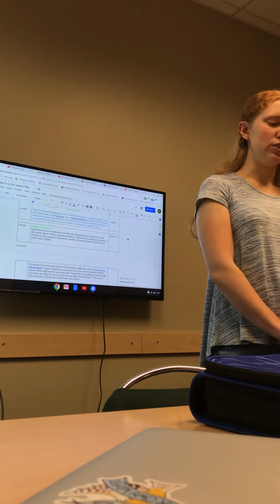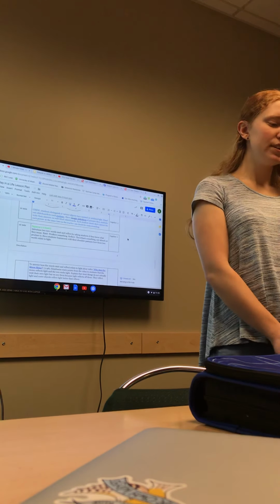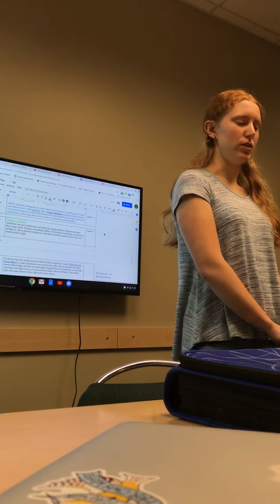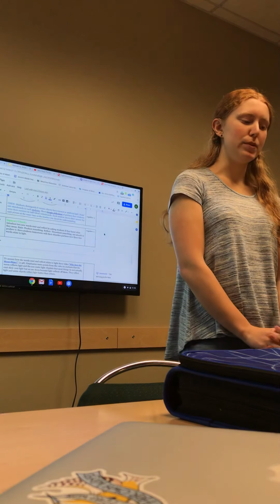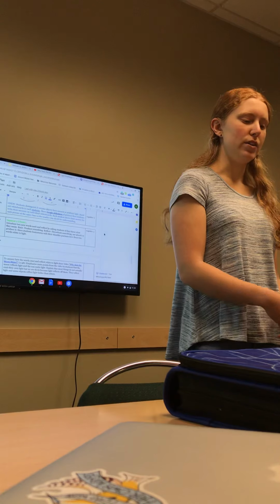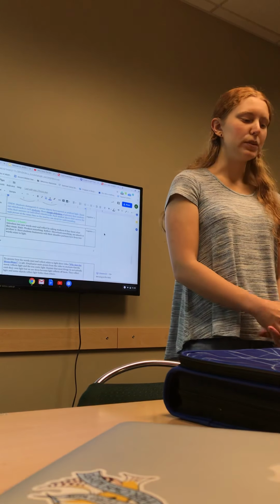So I would introduce two new words, which are emit and reflect. The same way I did with the other two words, I would just ask the students if they knew what they mean or not. Emit means to produce something, and reflect is to throw something back or not absorb it or not produce it. So there's a few different ways to explain it.